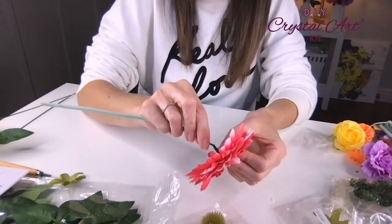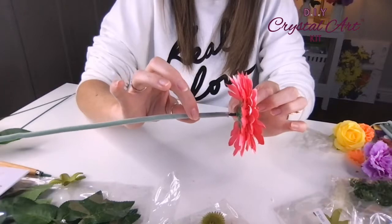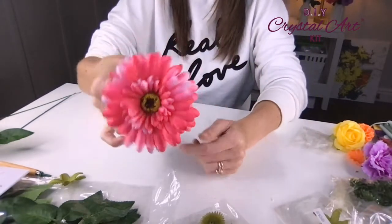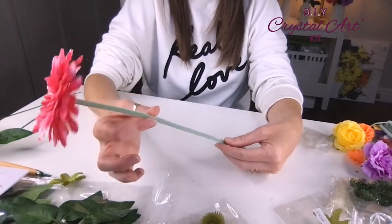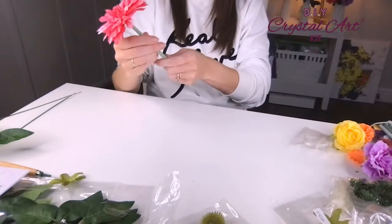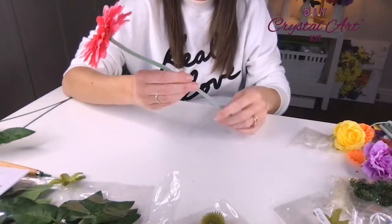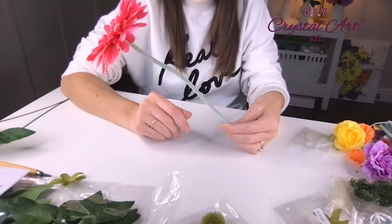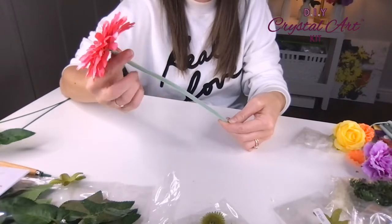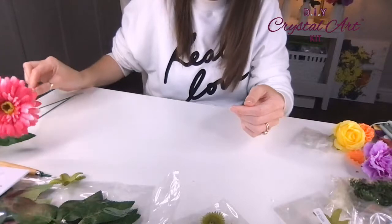That floristry stem will go straight into the flower, and then you can push the flocked coating up and over. So that will then just give me a seamless finish on my flower. And what I like to do with the gerberas, so that they're not so straight, I just like to give them a little bit of a natural twist and a bend, just so that they're not quite so rigid. And of course that's going to make it look even more realistic. And I'll bring in some of the vases in a moment to show you the displays.